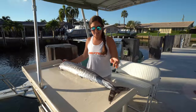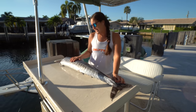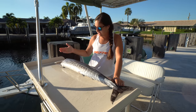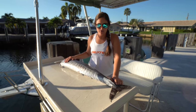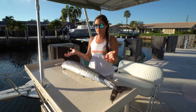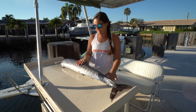Hey guys, welcome back to the fillet table. We are home in Pompano Beach. We got our wahoo here. We had to knock the head off to fit it into our cooler, even though we have a big cooler, but we didn't want to bend this wahoo. You don't want to mess up this kind of meat on such a wonderful fish by trying to bend it to fit into your cooler. So just chop the head off, makes it nice and easy.